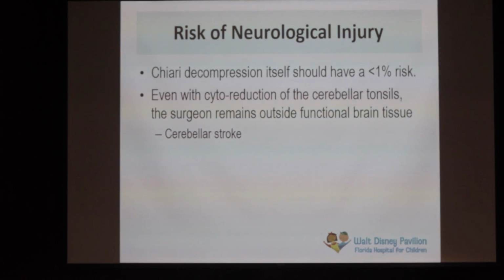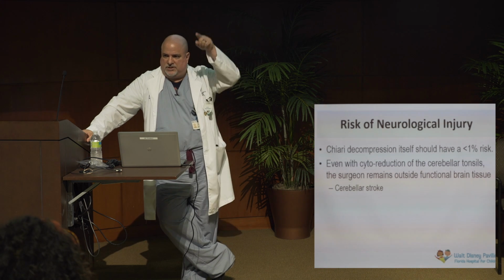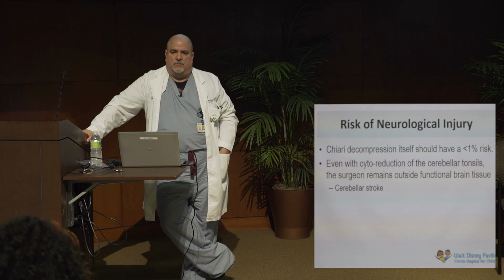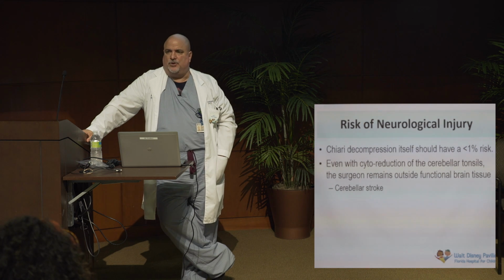So, neurological injury. We throw these terms around. You're talking to the brain surgeon. This really isn't brain surgery we're doing. We're working around the brain, not in the brain. The only time we touch brain tissue during a Chiari decompression is the cerebellar tonsils, as they are outside of the foramen magnum, and that tissue is dysfunctional tissue.